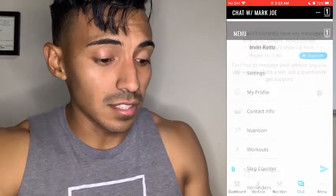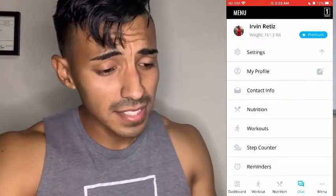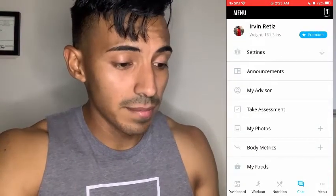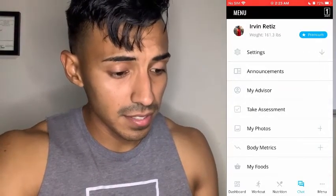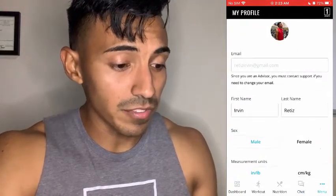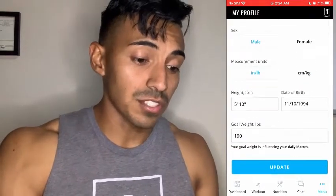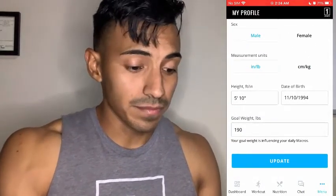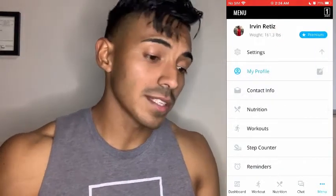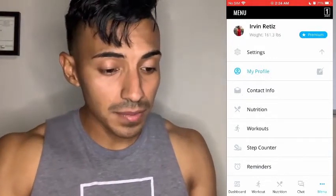So this is the last part, going to the menu section. So you'll see your little profile picture there, and then you'll have your settings at the top. Yeah, so that's the most settings, and then you have my profile. So I highly suggest you fill out everything, your measurements, like what's your height, what's your goal weight, right? Because that's important, and the goal weight is something that I'm gonna see, right? So I'm gonna know what your end goal is with this.